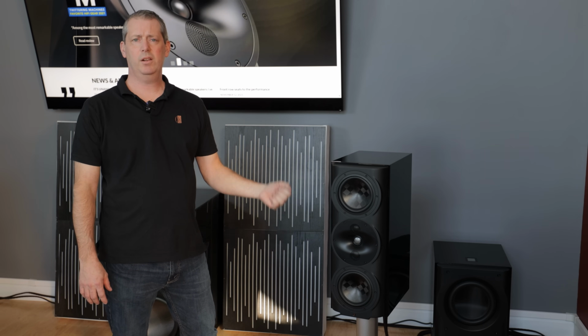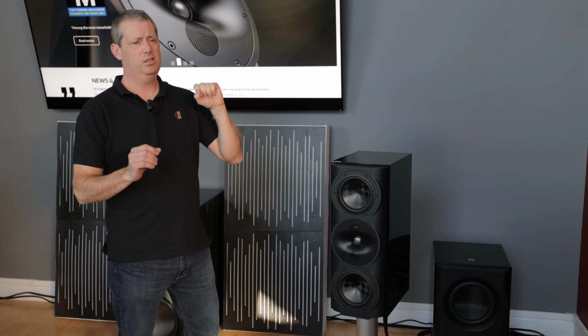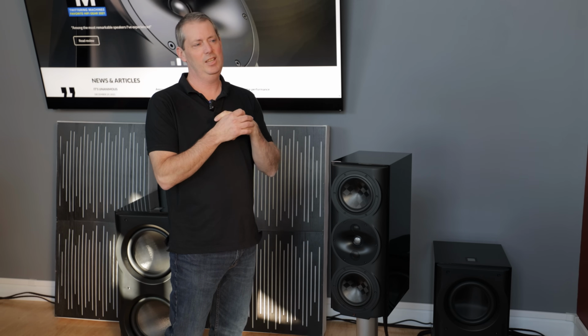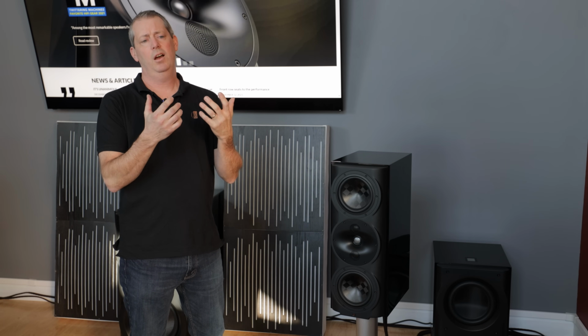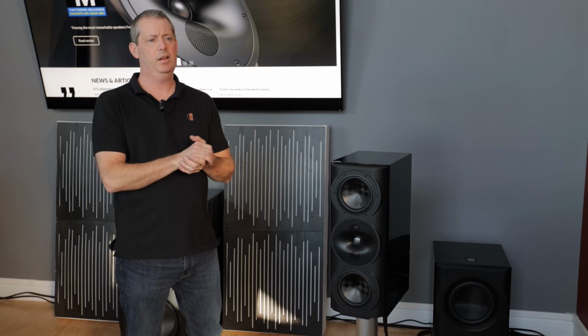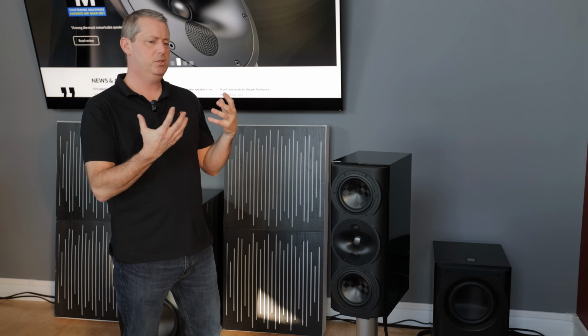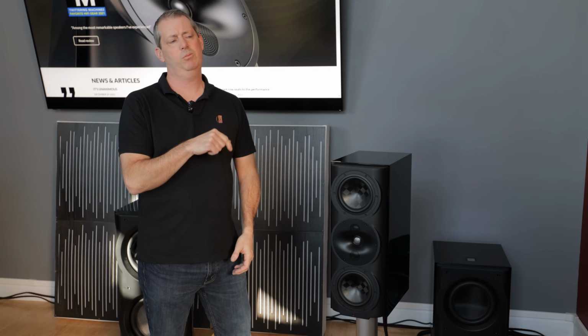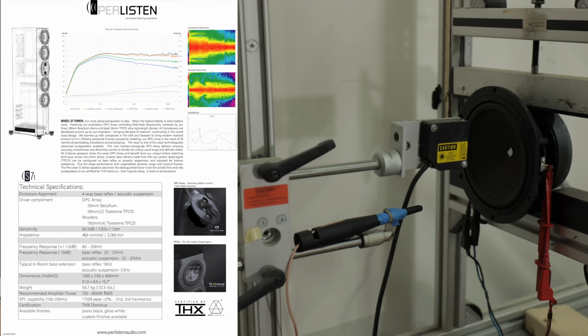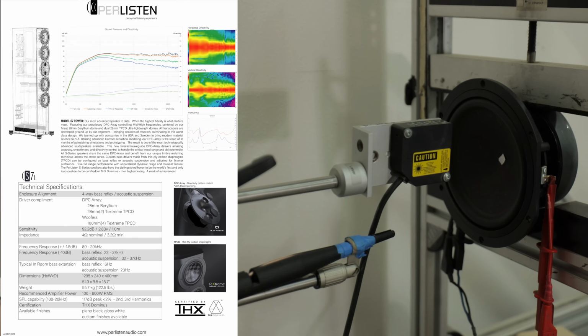All the S-Series products share common technology. It's what we've kind of started calling Project S within the Perlisten team, and that really encompasses all the studying, the research, the years of experience that brought us to the point of S-Series products. The Perlisten team is made up of mainly engineers and audiophiles. We just love acoustics, and that's why we're here developing products. So we like to apply those crazy ideas into our products.